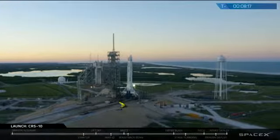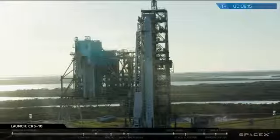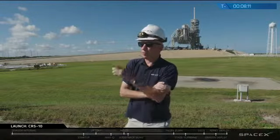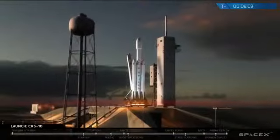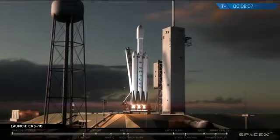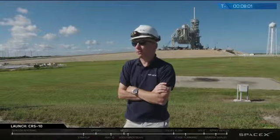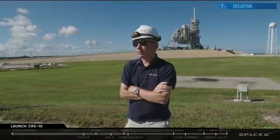39A is our home for a lot of different activities for SpaceX. It's a home for Falcon 9s, but we launched those out of Vandenberg and over on the Cape Canaveral side. It's going to be our first home for Falcon Heavy. We're going to launch lots of missions there. 39A is where Americans are going to return to space, launching from American soil. And we're going to launch American crew members on the Dragon on top of the Falcon 9 single core.